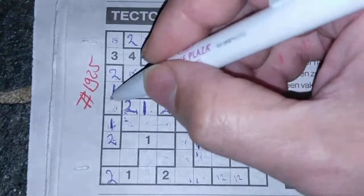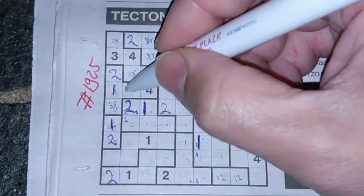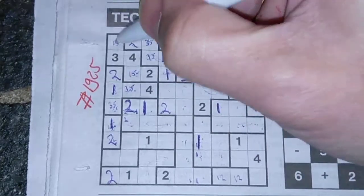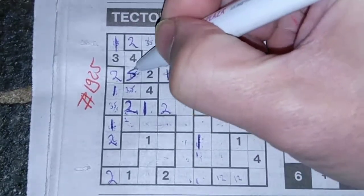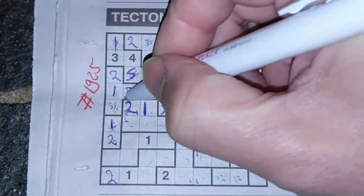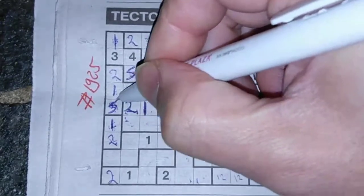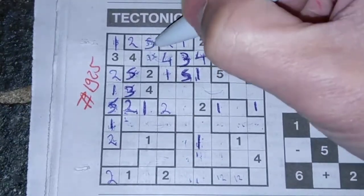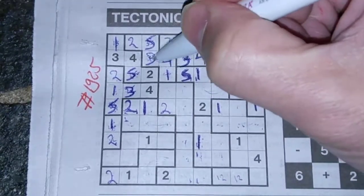Let me mark them. I cannot fill this yet. Now we have a 1 here, so this cannot be a 1 anymore. This should be the 1, and this should be a 5. Now we have a 5 here, so this cannot be 5 anymore. This should be a 3, and this should be a 5. Now we have a 5 there, so this cannot be 5 anymore. This should be the 5, and this should be a 3.